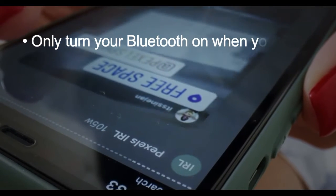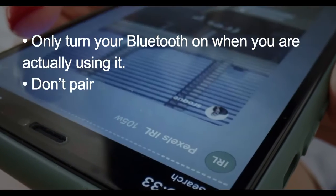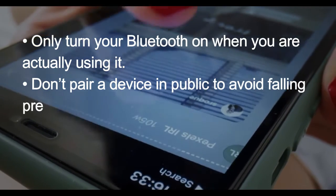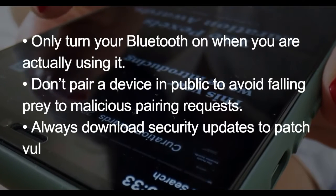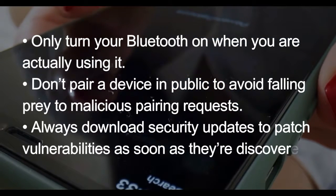Number 4. Bluetooth hacking. Only turn your Bluetooth on when you are actually using it. Don't pair a device in public to avoid falling prey to malicious pairing requests. Always download security updates to patch vulnerabilities as soon as they are discovered.